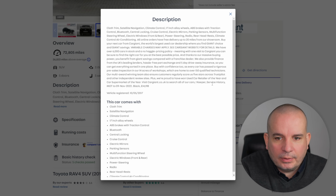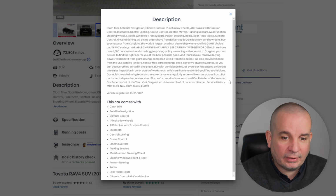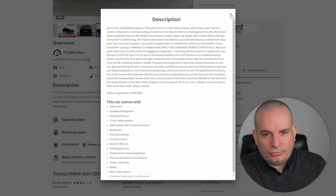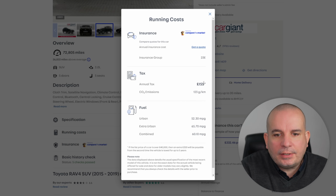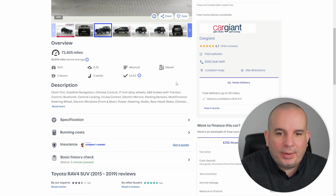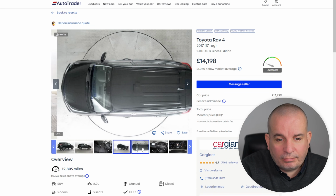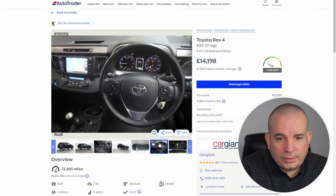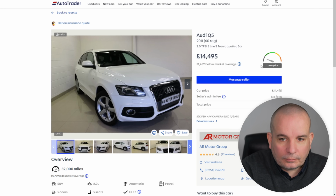We've got one keeper, service history, so it doesn't say full service history. So again, interrogate that. Look at your MOT histories as well. 9.6 seconds to 60 on this one, and 155 quid a year road tax, combined MPG of 60. Bananas. Bomb-proof cars, really. I quite like the look of these RAV4s. Quite a nice interior. It's going to be very durable, as you can imagine. Sat-nav as standard. That's all right. I don't mind that one.